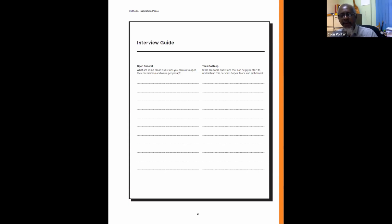So this helps you to get deeper so that when you're designing your product at the end of the day, you really know what it is that will go in the product or what will evoke certain emotions from the person or the group you're designing for. So this interview process is really to get to know the core of your audience.